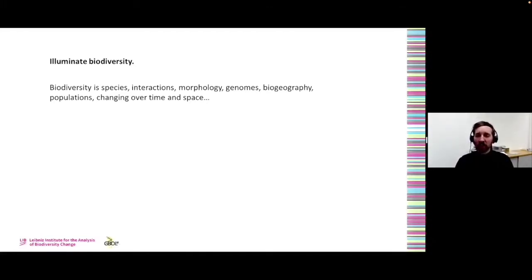Biodiversity is species. It's even often used as a synonym of species richness, but that's not all. It's also about interactions, and the species come with their own morphology, genomes, and biogeography. And there's not only species, there's also populations, and we have to be aware that biodiversity is changing over time and space. So what we're trying to illuminate here is a pretty complex thing.